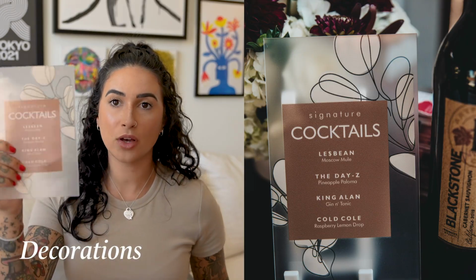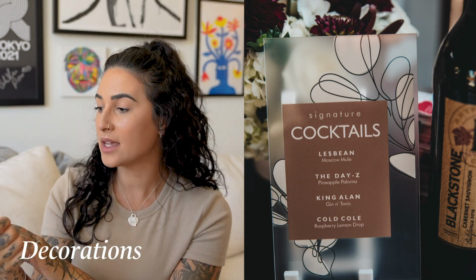Next up are the decorations and signage and stuff like that. For our signage, we used Vistaprint. We had a bunch of acrylic signs like this. This is our cocktail list, but we also had a welcome sign, and we had a seating chart, all made out of this acrylic material, and we just designed them on Vistaprint. Our seating chart was the last thing that needed to be done. It was probably 5 days before the wedding when I ordered it. I rush ordered it, but it did come in time.